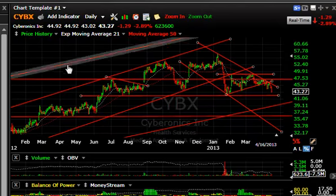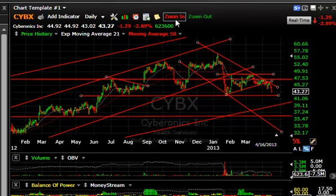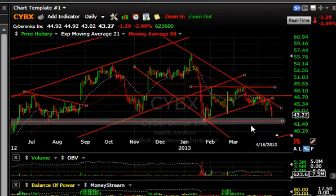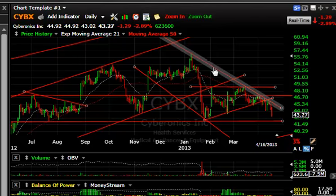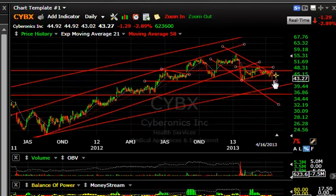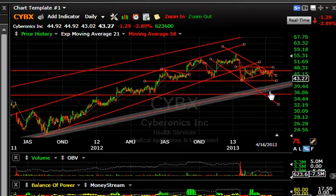CYBX rolled over, and how? Down another $1.29 or almost 3%. Take a look at the pattern. This overall wedge was broken a few days ago. It snapped back to retest and failed again, and today rolled over substantially. I'm looking to see if these lows from July around 43 and January about 42 and change are broken or not. But certainly looks like a big head and shoulders top formation, which could lead to the mid to high 30s at least on this one.